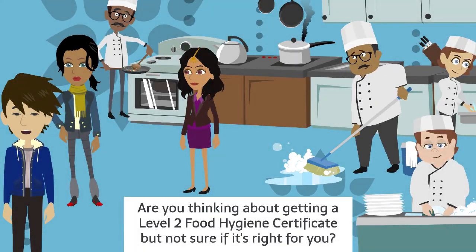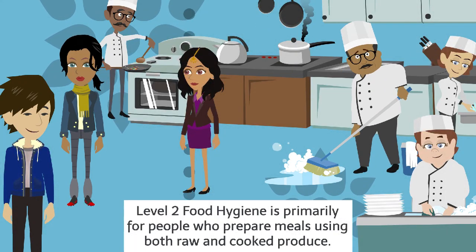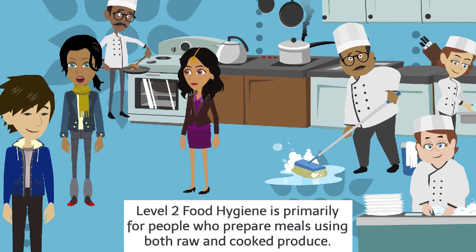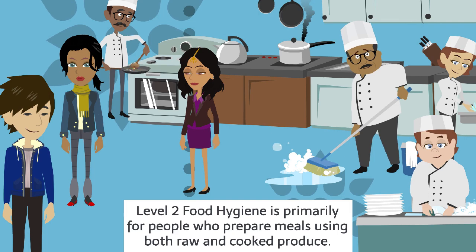Are you thinking about getting a Level 2 Food Hygiene certificate, but not sure if it's right for you? Level 2 Food Hygiene is primarily for people who prepare meals using both raw and cooked produce.